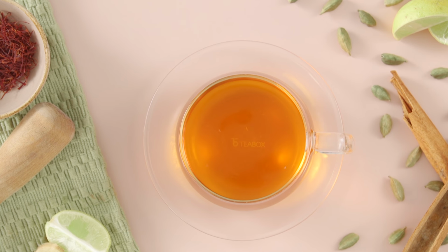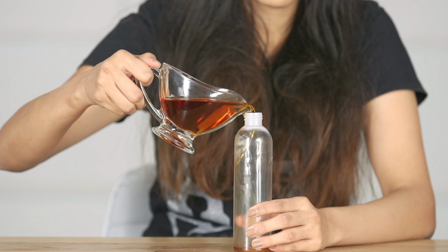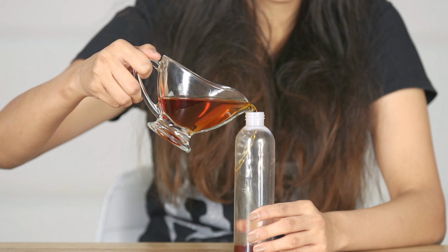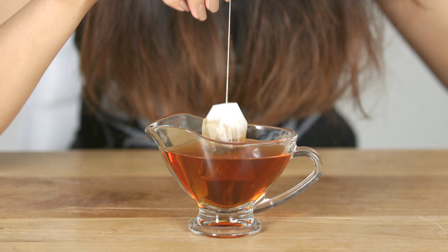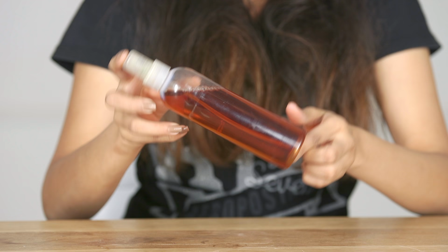A cup of tea makes everything better, from your mornings to your mane. If you have dull hair that you want to add shine to, this black tea rinse is just for you. Simply boil some water and add a black tea bag. Pour this mix in a spray bottle and shake well.